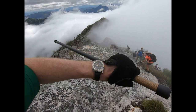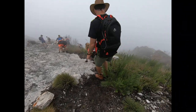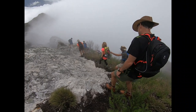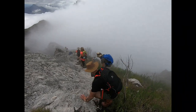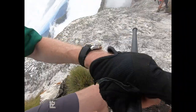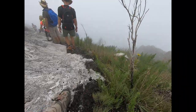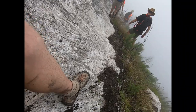It's about 10 to 11 on my watch and going down. Going to be a little bit more tricky than coming up. Coming up was easy. So we're going to do that slide. Let's take this rock out of the way because that's just waiting to slip. And then slide down here.